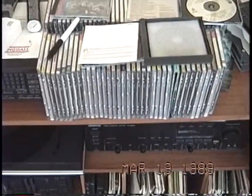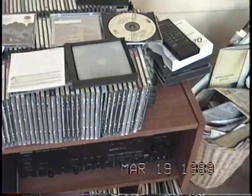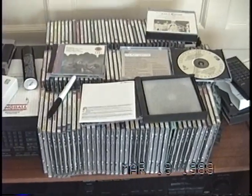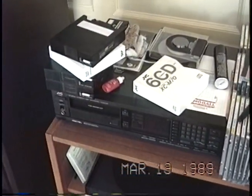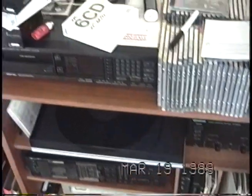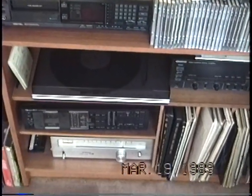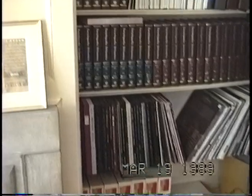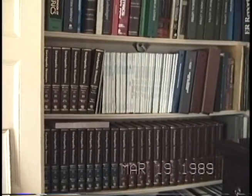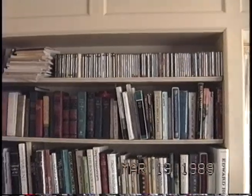My CD collection. Now, I have about 210 CDs, I would say, right now. There's some of them right here. I have a few upstairs. Here's my stereo set, JVC multi-changer. There's a record collection. Here are the rest of my CDs.